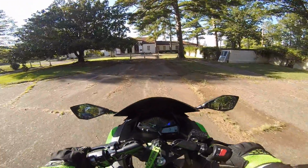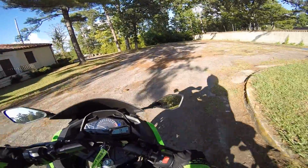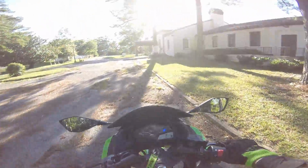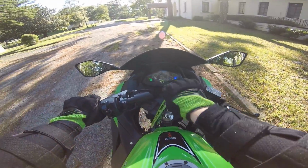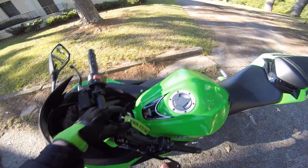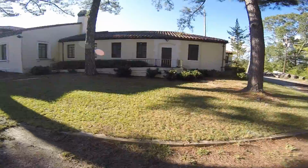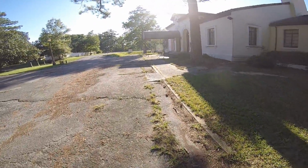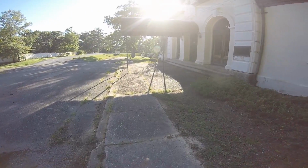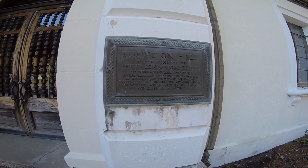This is the officers' club. I'm gonna park over here and get out and walk around for a minute. So this place has been renovated. I'm not sure who owns it, but there are prisoner of war paintings on the walls inside, and they've been completely restored. I haven't been inside this building, but I've seen photos of it online. I'd love to get inside this building, but since someone owns it, and I'm not sure who that is, I won't be getting in this place. Remington Hall.